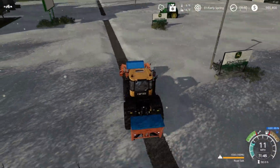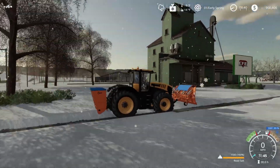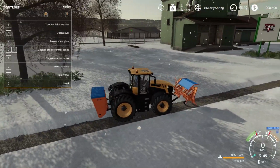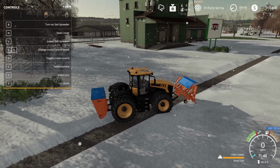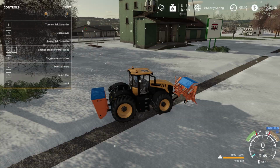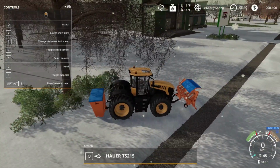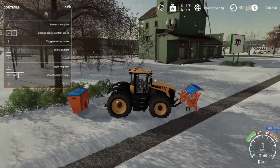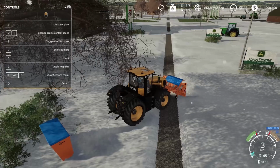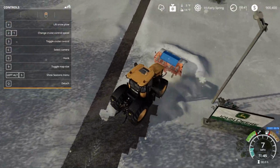So here is the entrance, I believe. Let's make sure we're selected on our snow plow. All right, how does this even work? Oh, I think let me detach from the salt spreader because it doesn't like me being attached. Oh, it's just lower snowplow. There's no controls. All right, let's see how this goes. I bet it works really, really good.